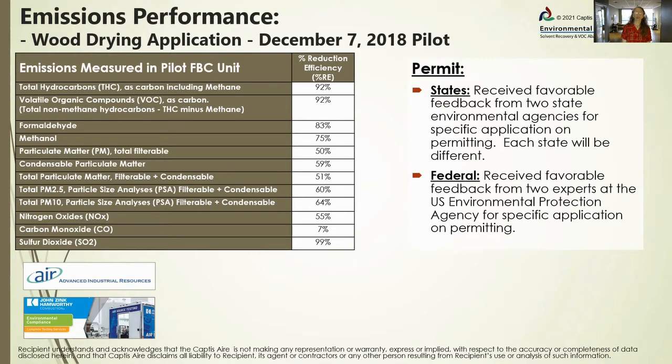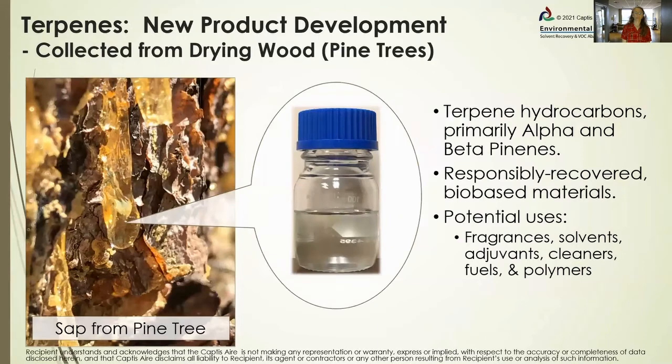It's also important to understand that while this specific emissions profile is probably different than what any of you have in your permits today, agency personnel have told us that considering the reduction in greenhouse gas emissions and the generation of a useful byproduct, they would happily accept these trade-offs. So in addition to controlling the emissions, we also collected terpenes. Terpenes are in the sap of pine trees. So when we recovered these emissions, we recovered these terpenes. These terpenes are responsibly recovered bio-based materials, and they can be sold as fuels, fragrances, solvents, etc.